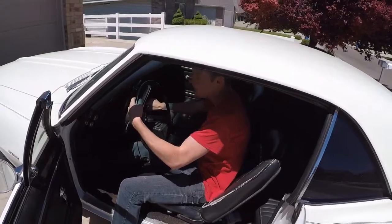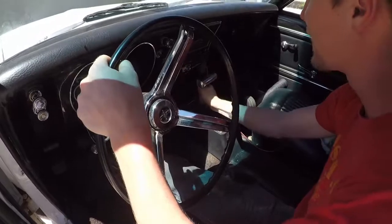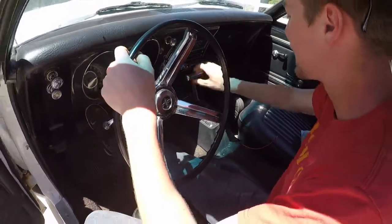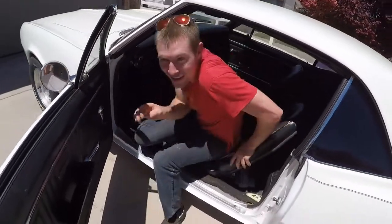Trying to get a shifter into gear, as you guys can see, I'm kind of fighting with it to get it back into park. Lift up. There you go. We're good? Park. Alright, good.